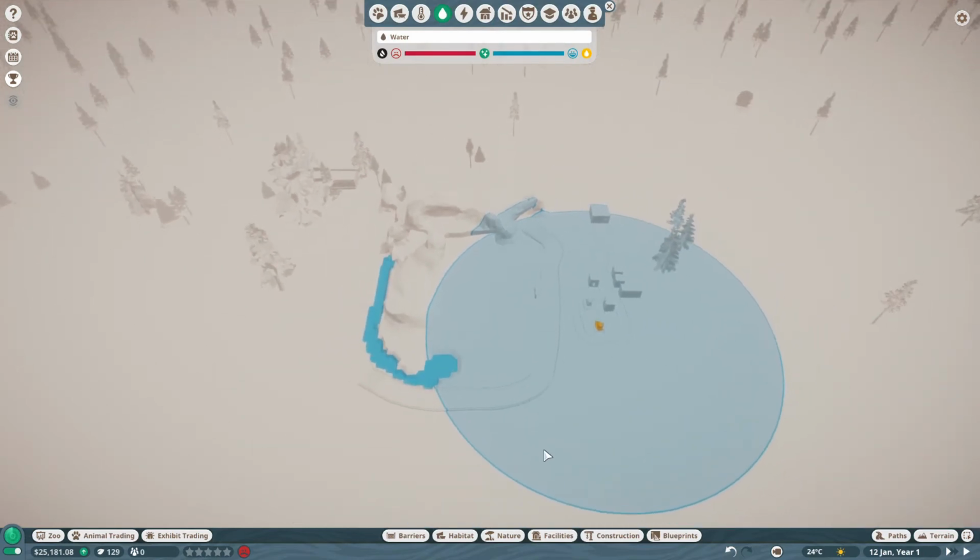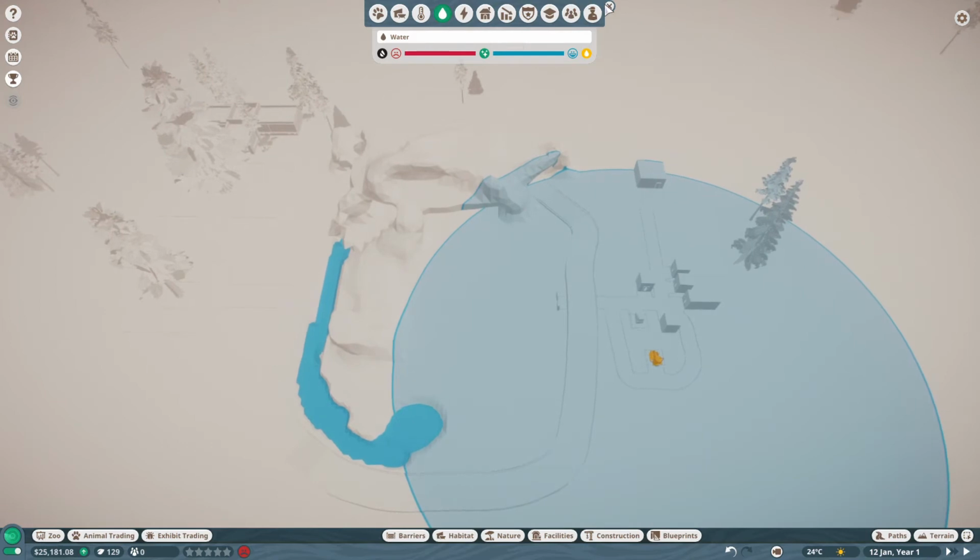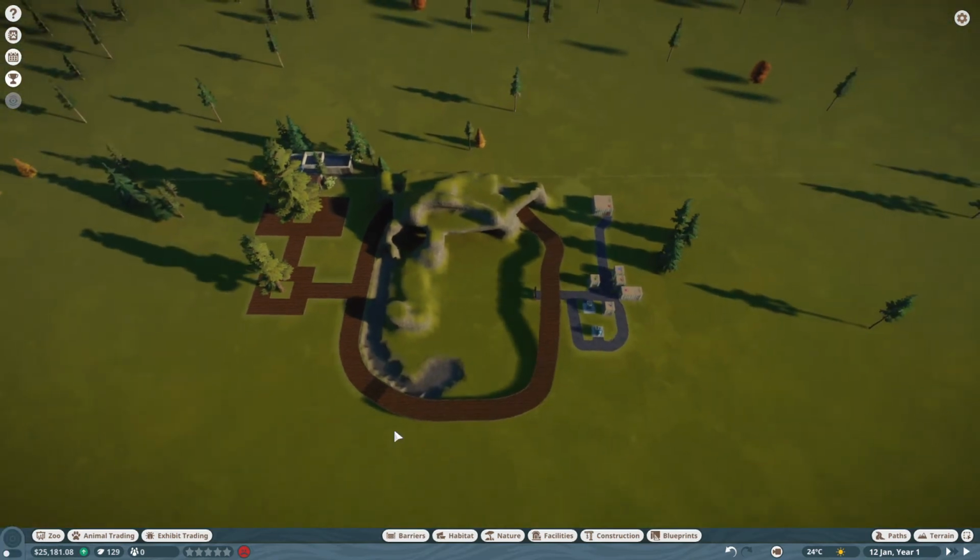For all of you newcomers to Planet Zoo, when you have a water treatment plant, you don't need to make sure that the entire water is covered. As long as it's all connected, if you just have a tiny portion of the water in the water treatment circle, then it's completely fine. So I think it's pretty perfect.